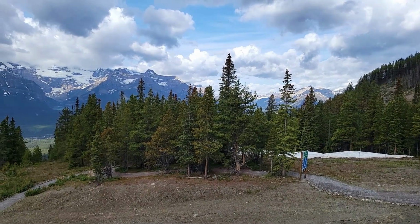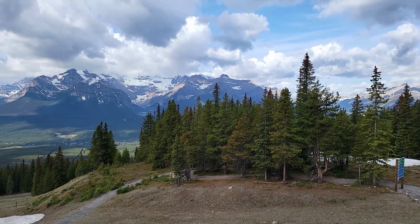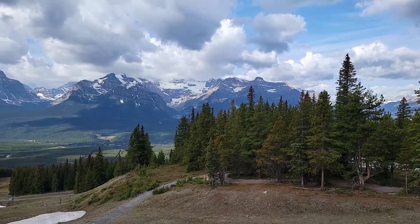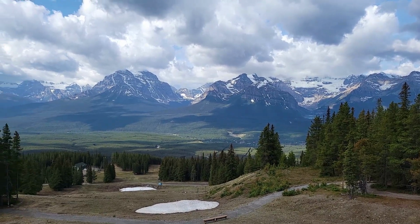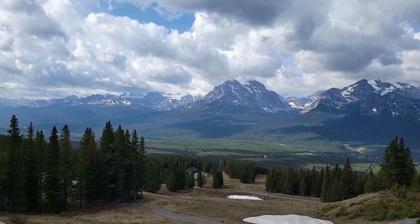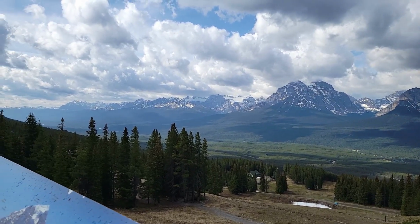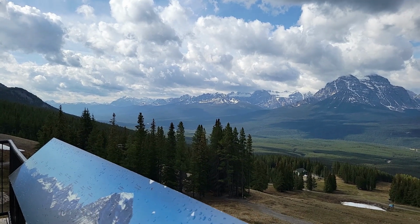We just got off the gondola and we are here at the viewing area at the top of the ski lift. It's a little overcast today. The sun's kind of peeking through now and then, and it's pretty chilly, about 42, 44 degrees, so we're dressed pretty warm.